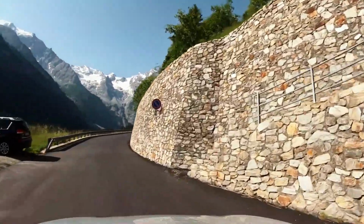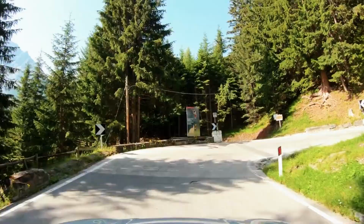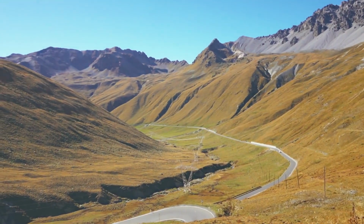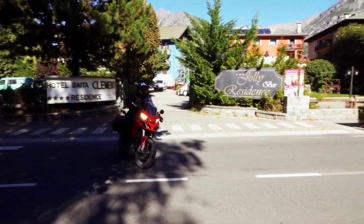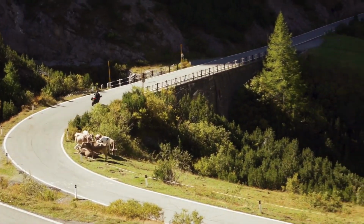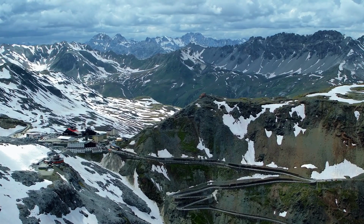Stelvio Pass. At 9,045 feet above sea level, Stelvio Pass might not be the most extreme drive on today's list, but it's certainly enough to provide thrill seekers with an adrenaline rush. The road is one of the highest passes to drive along in the European Alps and was voted the best driving road in 2008 by Top Gear. But just what makes it so extreme? Well, the road features no less than 48 hairpin turns.